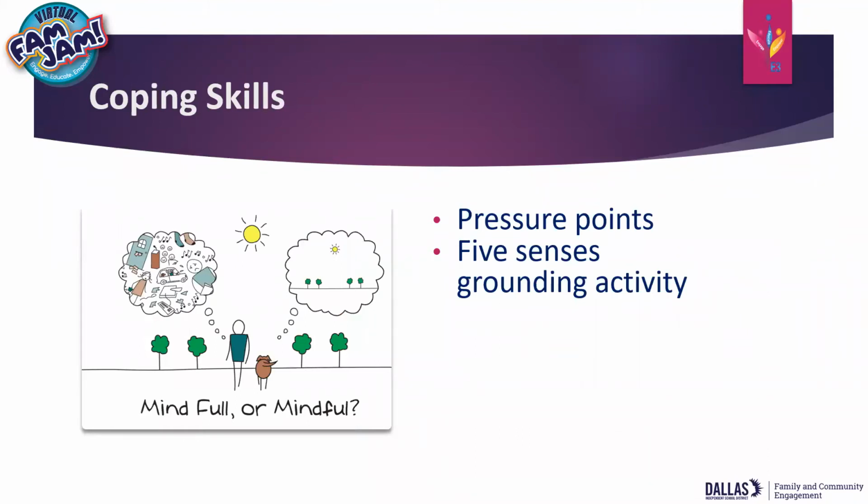So some of the coping skills that I like to talk to you about today are these two main ones. As we can see on this picture, we call this cartoon is mindful or being mindful. And so the first bullet point here, it's talking about pressure points. So the two examples is the pressure points and engaging the five senses as a grounding technique. So pressure points can often help us in the reduction of anxiety or stress.